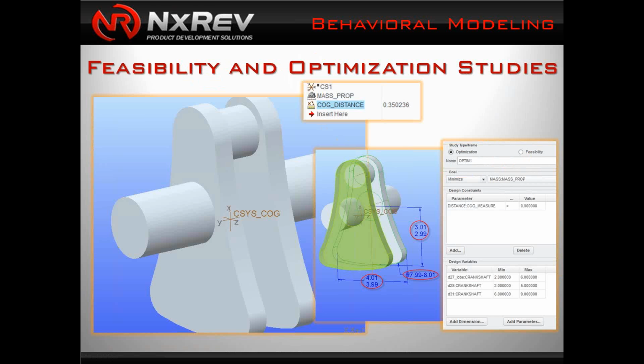In terms of feasibility and optimization, our scenario was a crankshaft and seeing if the center of gravity was going to be along the axis of the crankshaft. So what did we do? We figured out where the center of gravity was. Then we conducted an analysis to see what the distance between the axis and the center of gravity was, and then applied that to an optimization study to further see what the optimum values of not only the width of the lobes, but the radius of the base lobe and the height from the axis to the bottom lobe was going to be.